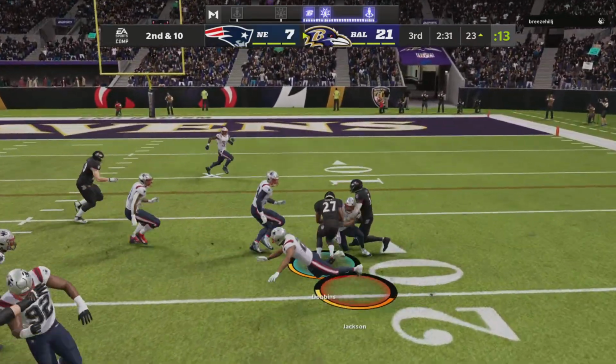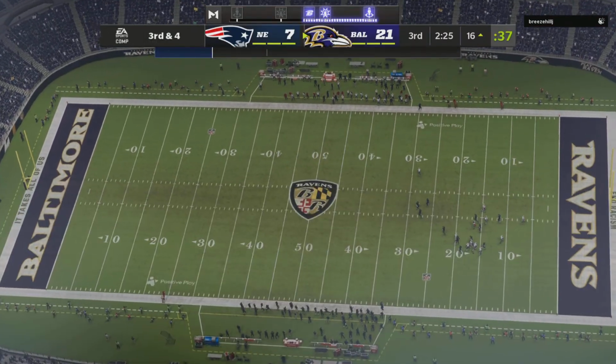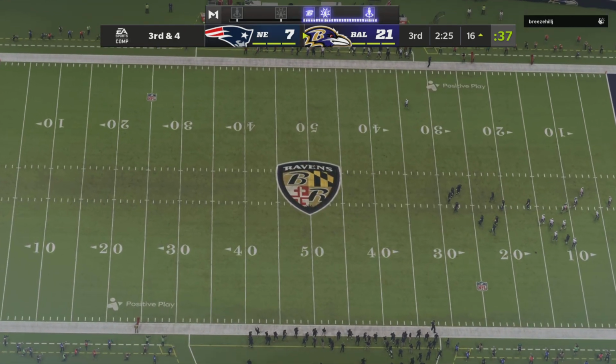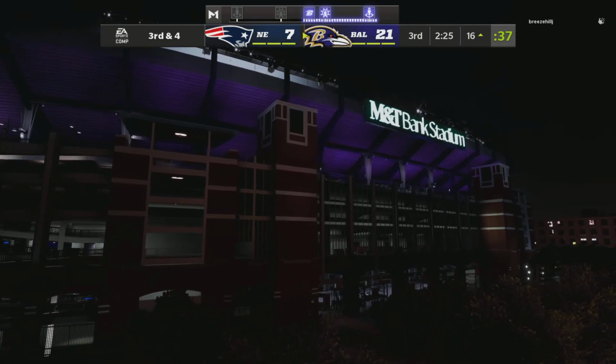Jackson on the give to Dobbins. He's able to rattle off 6 on the carry, and that'll get him to 3rd and 4. Well, you certainly have to give a little credit here because they are playing this game now at their pace. This is ball control football, sustained runs, taking their time, and making it work.